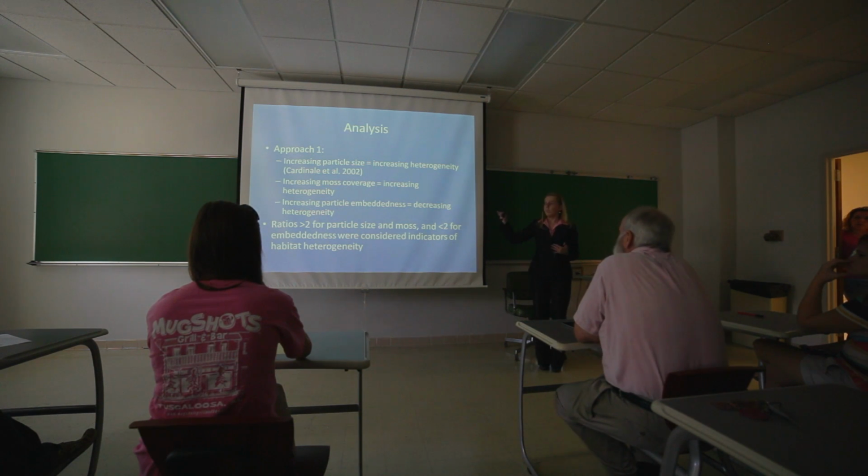Using this model, we did the same thing for moss and particle embeddedness, except for these two, we used presence-absence ratios. For moss, which is positively correlated with habitat heterogeneity, we said values greater than 2 for the presence-absence ratios indicated a heterogeneous system. Particle embeddedness, which is negatively correlated with habitat heterogeneity, we used presence-absence value ratios that were less than 2 as indicative of a heterogeneous system.